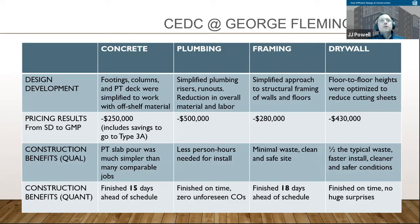It felt really good to be able to reduce costs all the way along from SD to GMP, and do it with the input of the tradespeople, the guys that are out there, and they know that their office actually participated in this process. It was a really rewarding aspect of it.